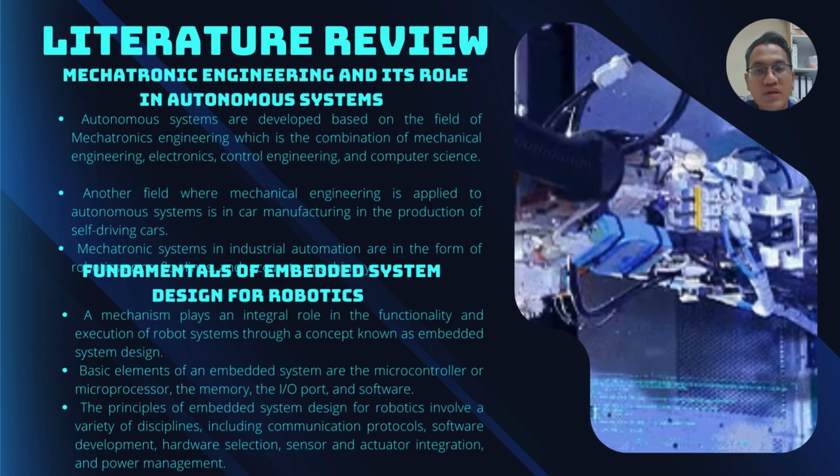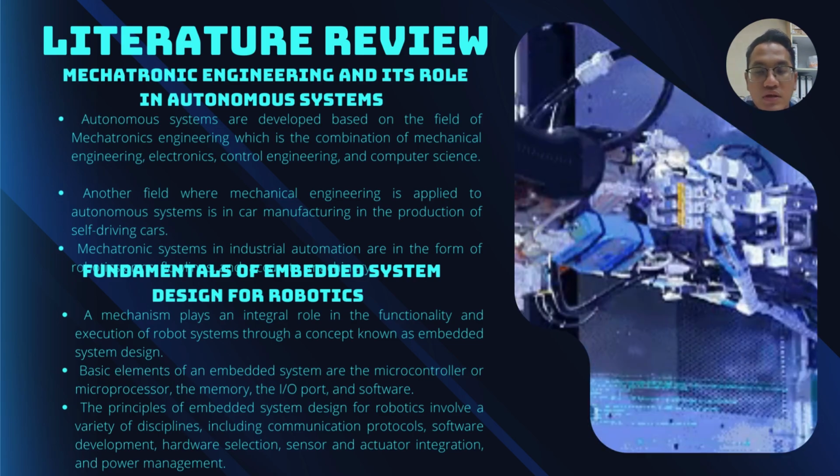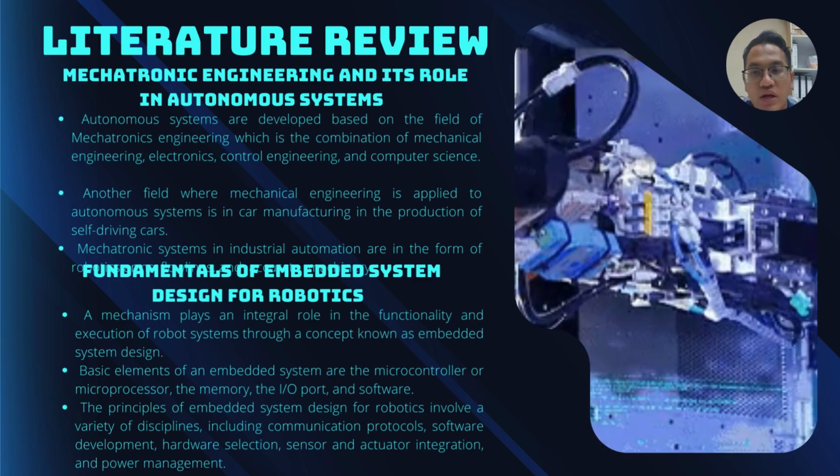Now we go to mechatronic engineering and its role in autonomous systems. Autonomous systems are developed based on the field of mechatronic engineering, which is a combination of mechanical engineering, electronics, control engineering, and computer science. Another field where mechatronics is applied to autonomous systems is car manufacturing, in the production of self-driving cars. Mechatronic systems in industrial automation take the form of robotic arms, assembly lines, and accurate machinery.